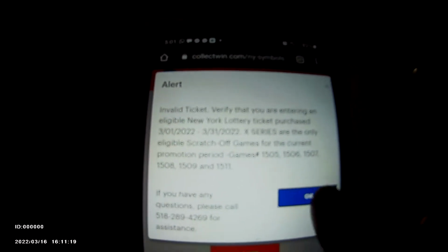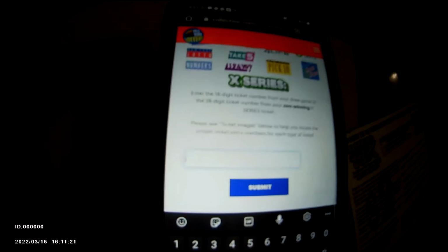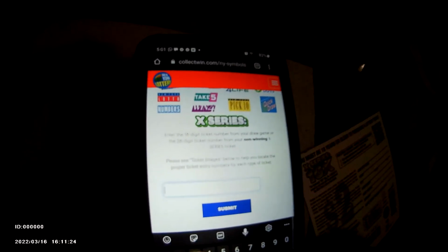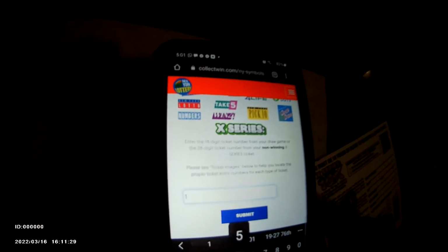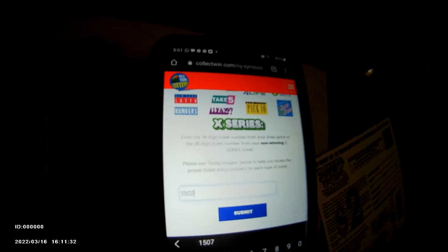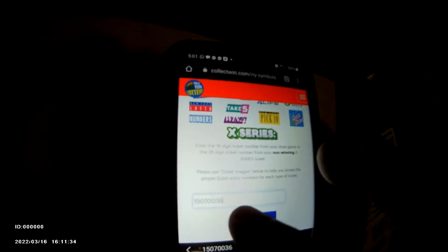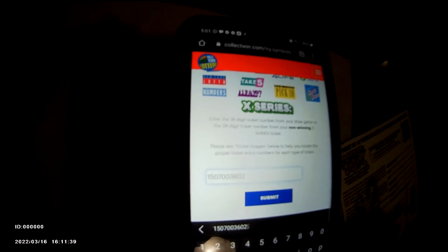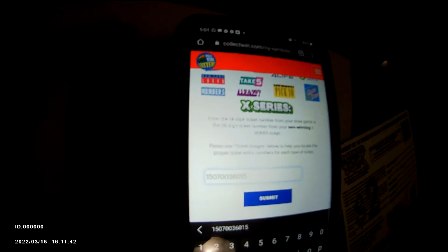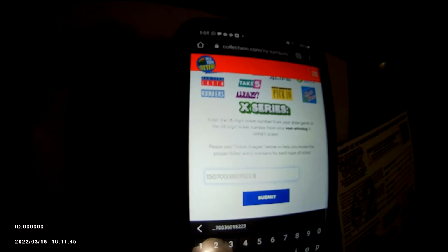So then you hit OK again, and then you go back and try again, because maybe it could have been one number different. 1507, nope, 1607, 1507. 0036, so double check. 015, you see, wrong number here. 015, right? And 223, right? So you double check the number, make sure the number is the same, because if you put the wrong number, it's gonna kick you out, right?